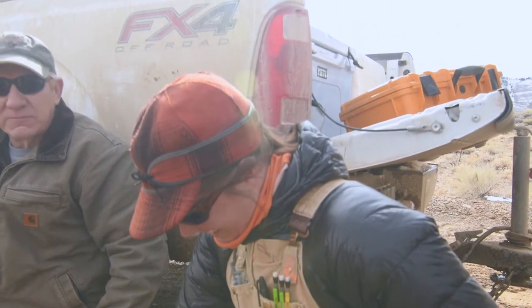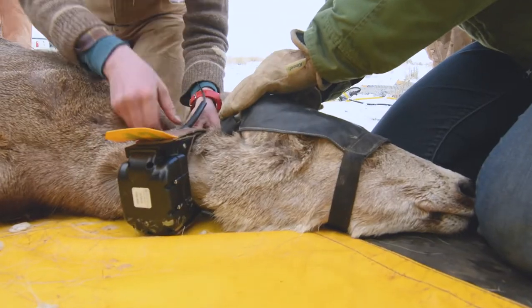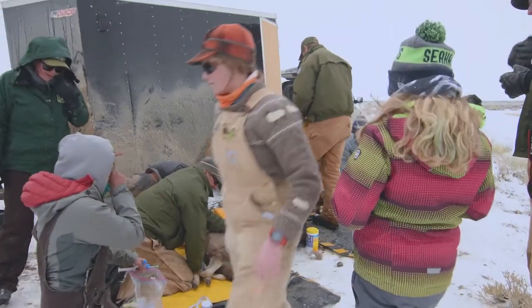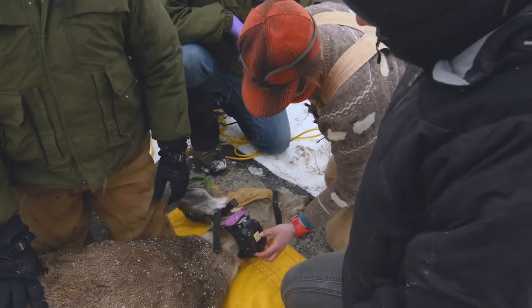That's Sam Dwinnell. She's a research scientist for the University of Wyoming. She studies a herd of mule deer that call Western Wyoming home. Sam works with a team of scientists to put radio collars on does and their fawns.